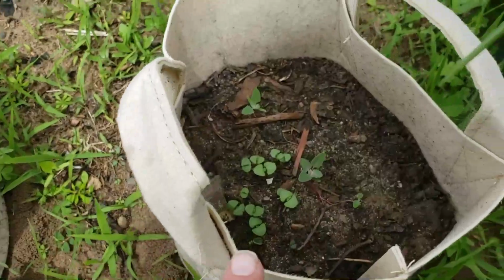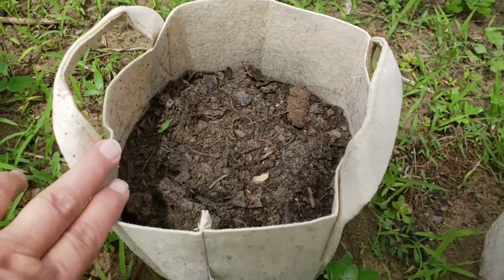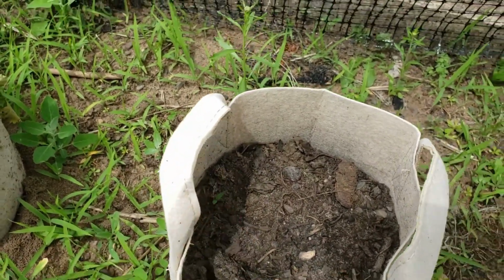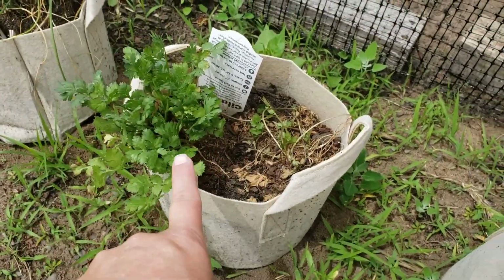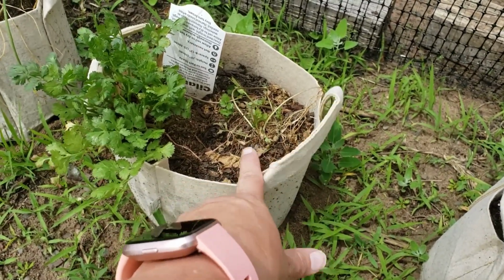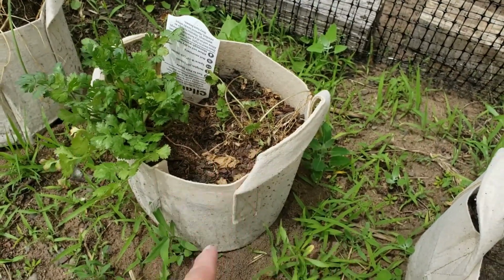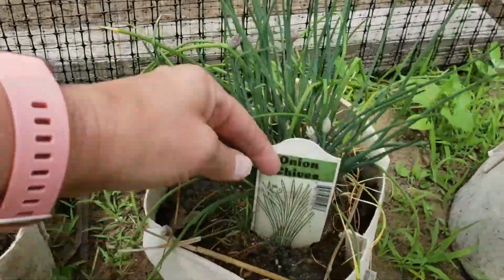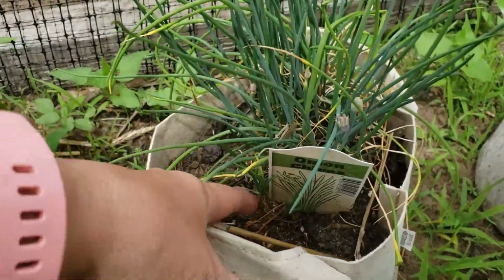I have basil in here. This is starting to grow, so I'm hoping that takes off. I have some more basil in here. This doesn't look like it's doing too well. I only got one little bud right there, but hopefully it will take off. My cilantro is doing pretty well. This one had gotten the frost when we had the hard freeze before I transplanted it into here. So I am trying to see if that one will revive some, but this one's doing good. And then I have regular onion chives in here, and then there's garlic chives right in front of it.